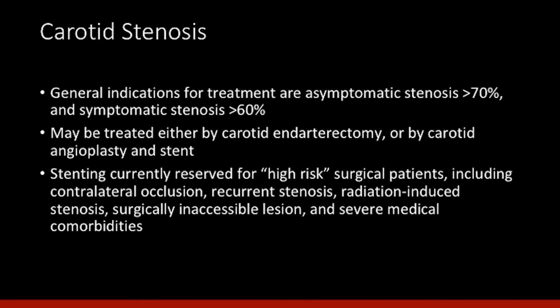So they can be treated by either a carotid endarterectomy, open surgical treatment, or now by a carotid angioplasty and stent. So stenting, even though it's now been around for a couple of decades, it is still currently reserved for patients who are considered high surgical risk patients. So the most common indications for that are contralateral occlusion. So one side's tight, the other side is totally occluded. Those are higher risk for open surgery.